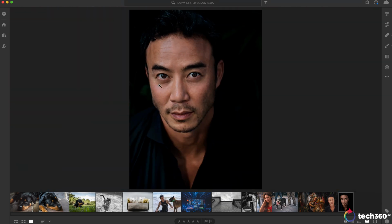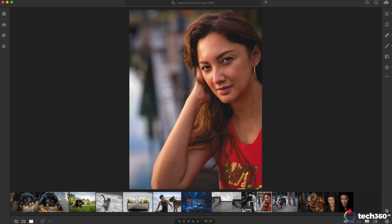Look at just the skin tones on this. It is beautiful. It's absolutely beautiful. I mean, honestly speaking, if I'm going to shoot portraiture, medium format all the way, and this really just shows you that. Here's another example of the GFX100 in portraiture.